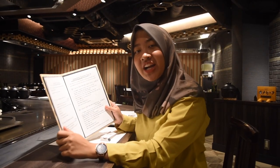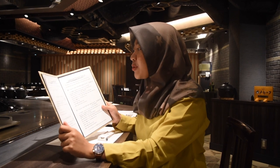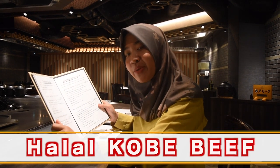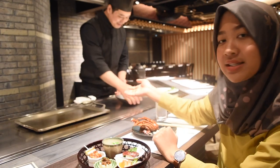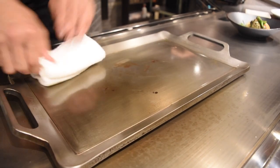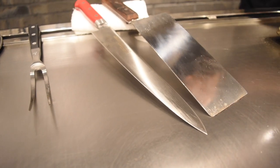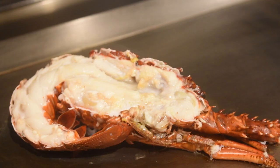Today we would like to try the best menu of this restaurant, the Japanese cuisine course of halal Kobe beef. I'm waiting for it. As you can see here, they use special plates for us to cook all of the food, and also different utensils from those they use for non-halal Kobe beef.